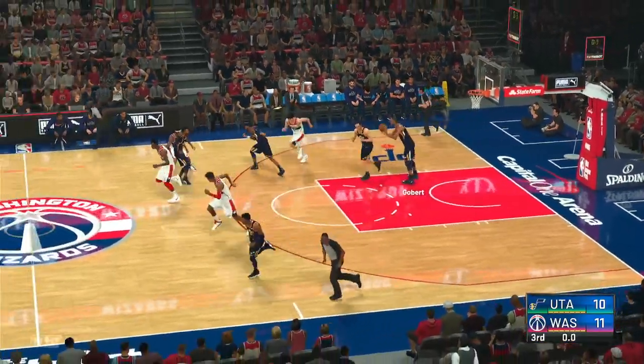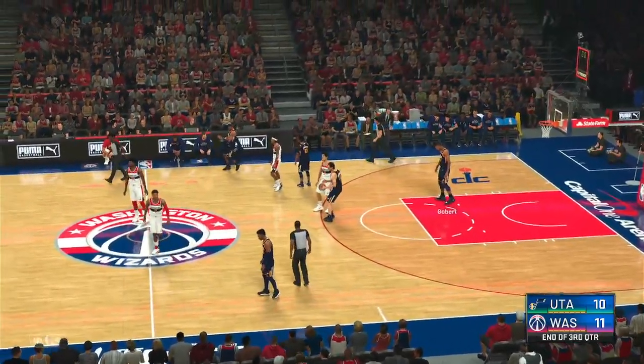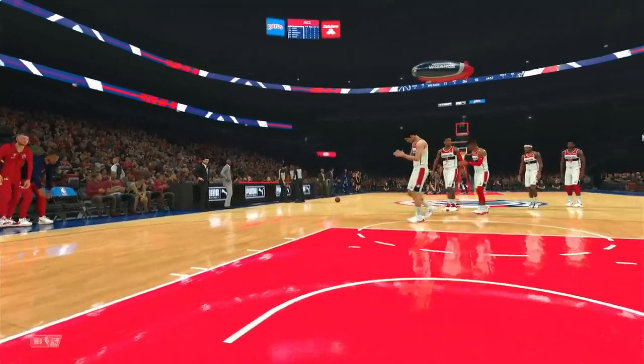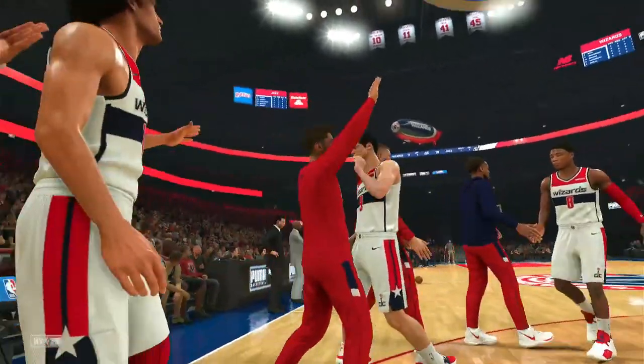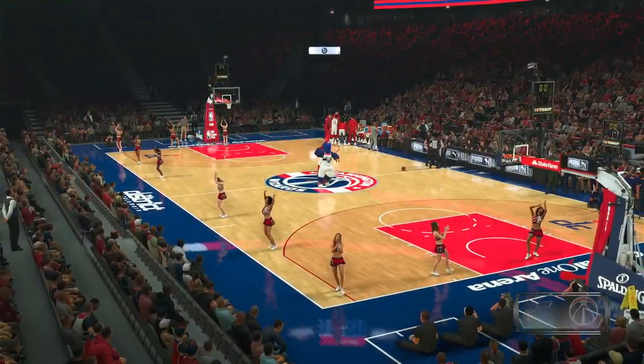That one doesn't drop. We're at the end of the third, and we've still got a close one. Washington out in front. They lead by 1. And we're coming right back. Be sure to stay with us as we get started for the fourth quarter.